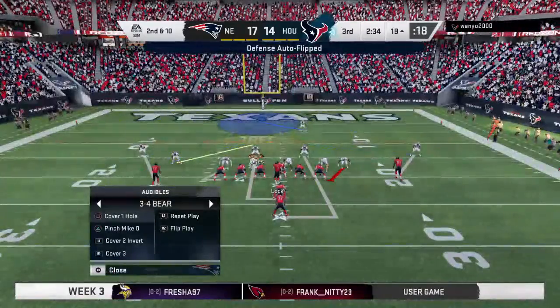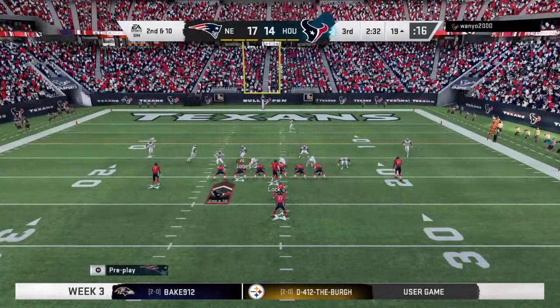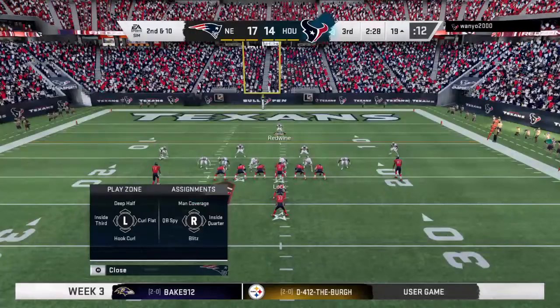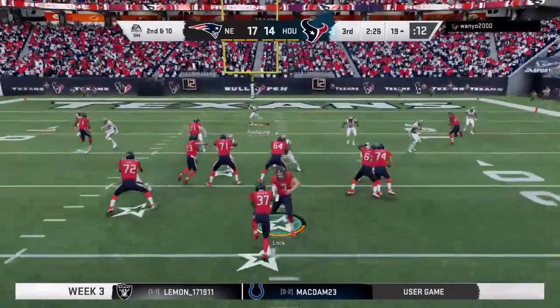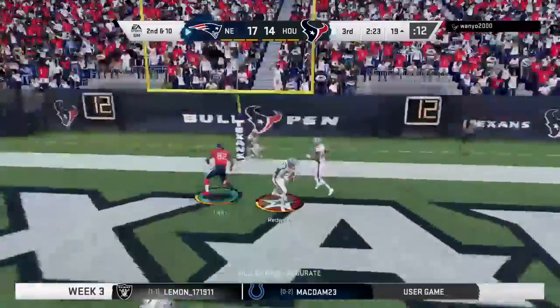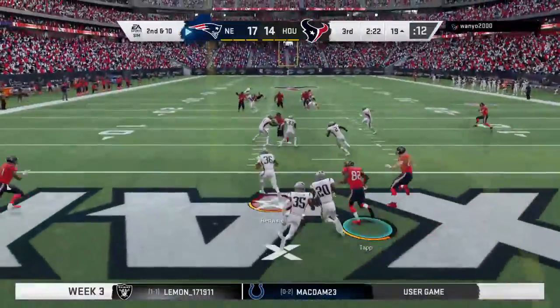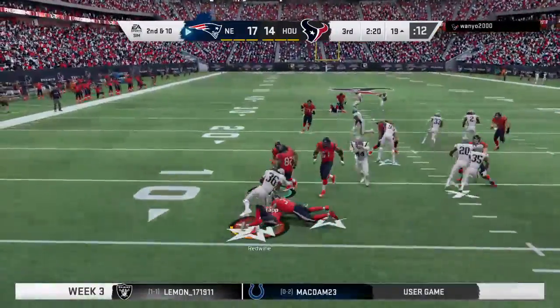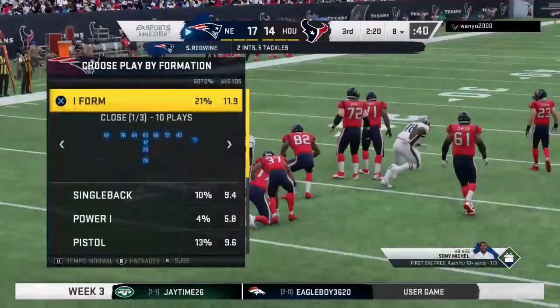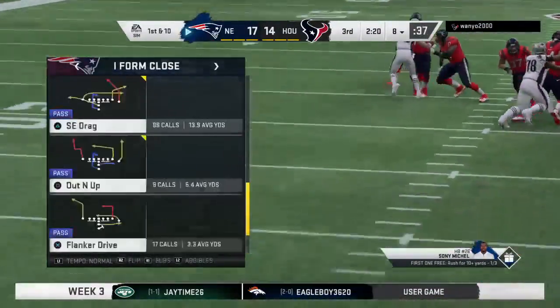Officially nothing on that last run. They'll try again, 2nd and 10. Snap. Now to throw. And it'll be intercepted. Snags it for the pick. And a short return will be stopped inside the 10 at the 8-yard line.